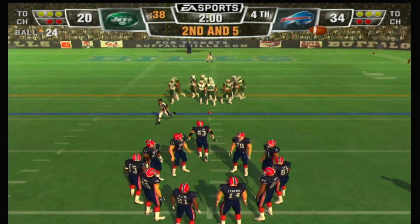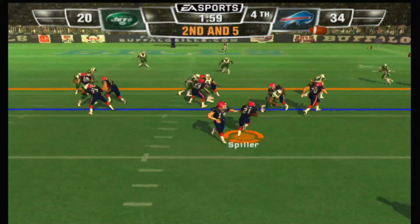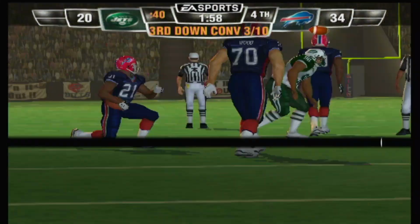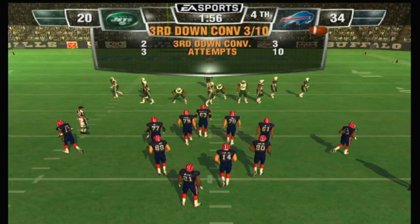Brings up second down and 5. Ball on the 24-yard line. Set, hut! Hit and dropped behind the line. One yard loss. He looked right outside on that one.